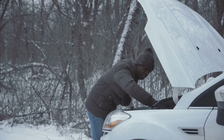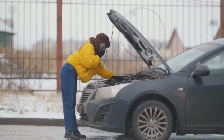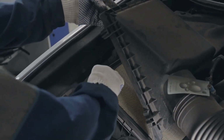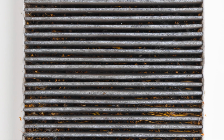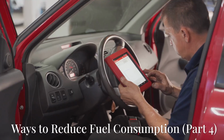Install an engine block heater in cold climates. A block heater pre-warms your engine, reducing fuel waste during cold starts in winter. Reduce engine drag by cleaning the mass airflow sensor. A dirty MAF sensor can send incorrect air-fuel mixture readings to the engine, leading to excess fuel consumption. Clean it periodically.